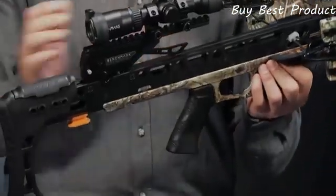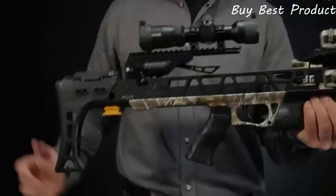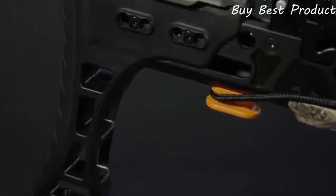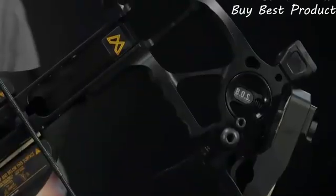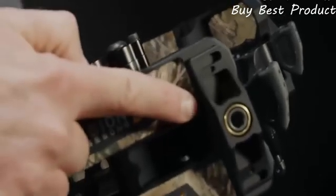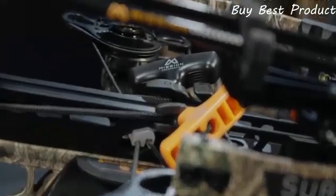The match grade trigger of the XR is tuned to break at a crisp 3 pounds. The adjustable cheek piece and adjustable length of pull allows you to customize the fit of the XR to your specific shooting style. The XR features the Boss system, or back out system, which allows you to back out the limb bolts to reduce the draw weight or to replace the string and cables without the use of a bow press.